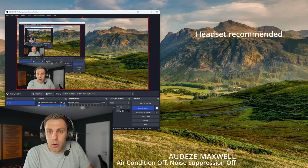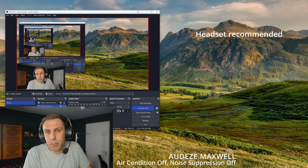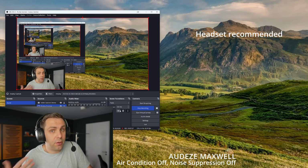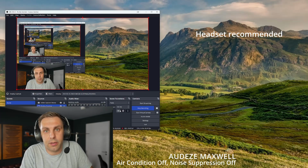So this is the Audeze Maxwell for comparison. Still no AC running, noise suppression is off. I think this is the best microphone out of the three, followed by the Penrose and the Turtle Beach. But I think there are still better options on the market from the microphone quality. For example, the Corsair ones are, in my opinion, still better.